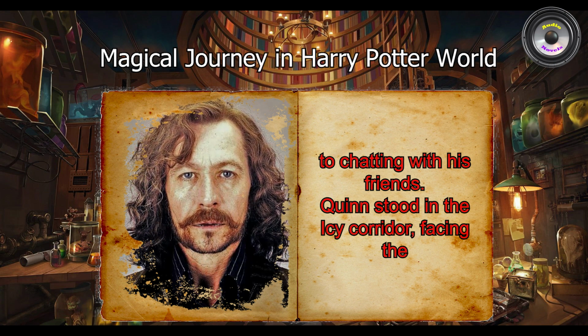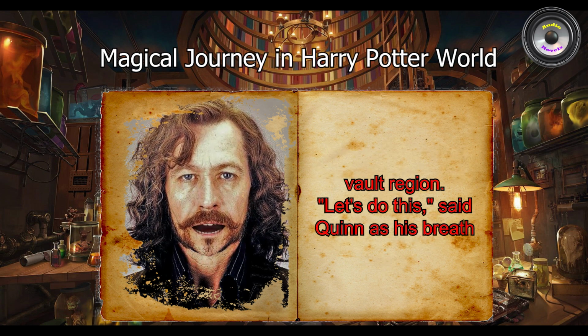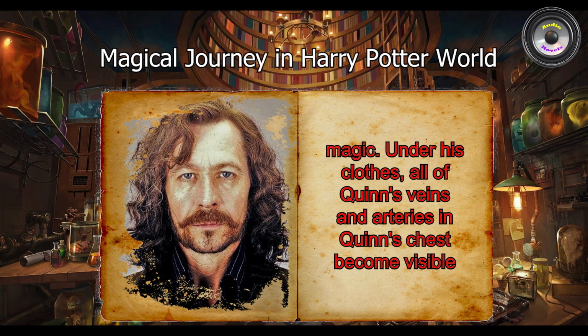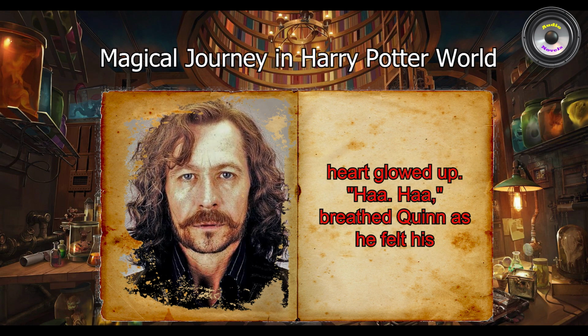Quinn stood in the icy corridor, facing the icy vault. He was standing just up the steps, stretching his body before walking into the vault region. "Let's do this," said Quinn as his breath became visible in the cold. With a deep breath, Quinn began using blood magic. Under his clothes, all of Quinn's veins and arteries in his chest became visible with a red glow. The left side of Quinn's chest glowed exceptionally red because Quinn's heart glowed up.